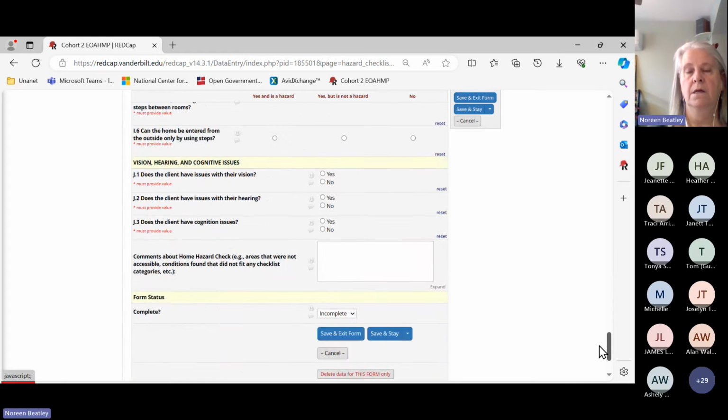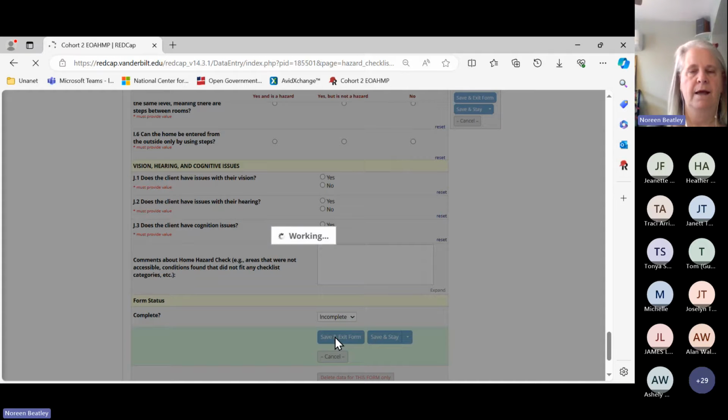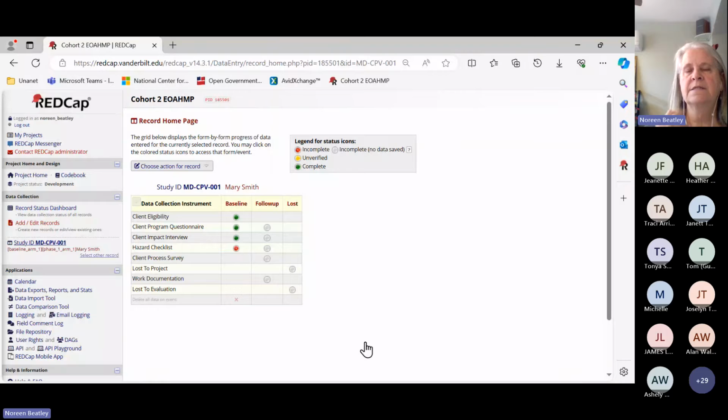Okay, I'm just going to save and exit the form. I'm going to be told that I have missed a lot of questions. I'm going to say ignore and leave the record. In some cases, you're going to hit ignore and leave the record because you need to come back. So that definitely is why you want to wait until you've actually finished the form before you hit complete.